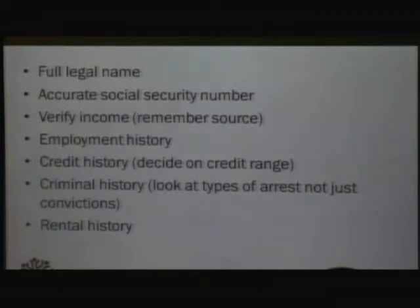Make sure you get the full legal name of the individual that's going to be renting, the accurate social security number. They're doing frightening things with social security numbers now. So it's okay to ask for a copy of the social security card or a document that has their social security number on it to verify you have the correct social security number. That's very important.